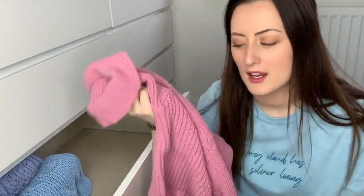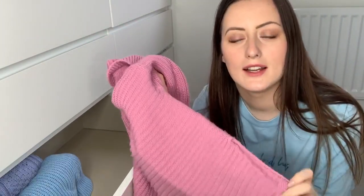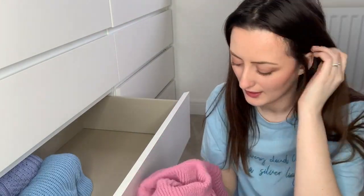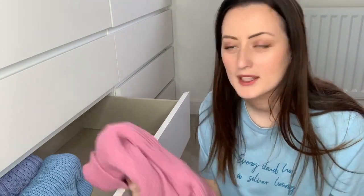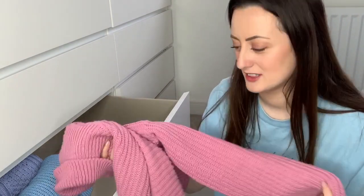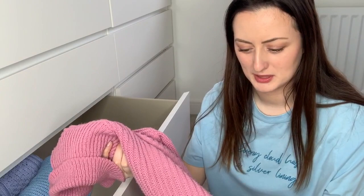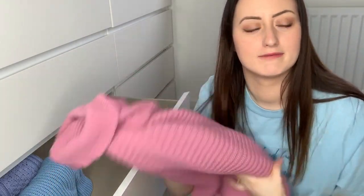Now this jumper, I really loved it. It's a really cool cut. It has slits up the side. It's a roll neck, which I love, and a really cool colour. But it went bobbly. I keep going to say bobbly. You know what I mean. It went bobbly after a couple of washes. So it just puts me off wearing it because it doesn't really look very nice. So that one can go.